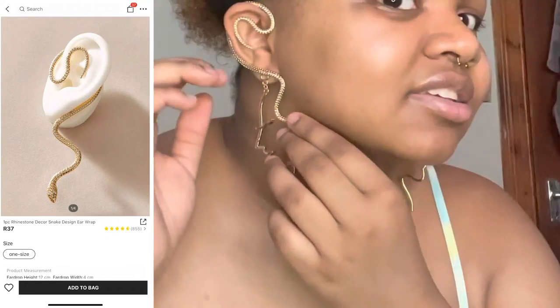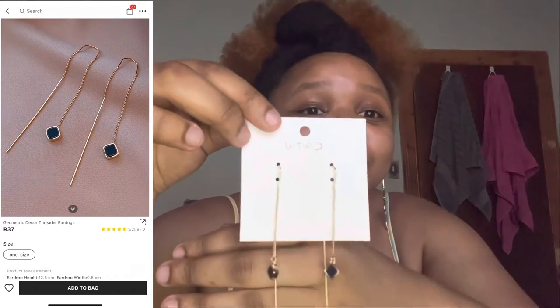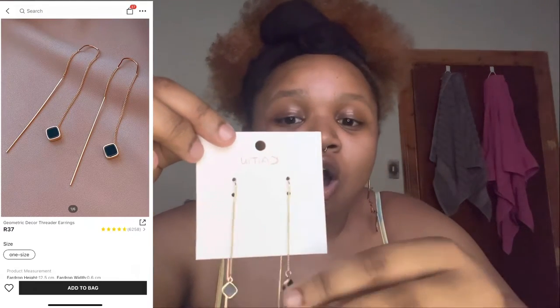Wait. Hi. This is my favorite. I think I should actually swap them. 10 out of 10. I'm wearing this for the rest of the video because they're so cute. Okay, so this is supposed to wrap around the ear. It's supposed to go around the ear. I will try and make this thing work. And once it works, you're gonna see it. You're gonna love it.